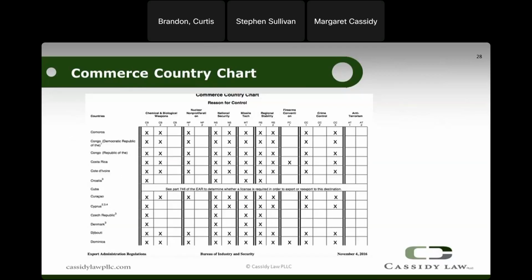The next, and this is what I'm talking about, is the Commerce Country Chart. Once you determine how your item, software, or technology is classified, at the end of the classification you make, it's going to give you one of these little codes like NS1 or NS2. NS means national security, and there are also codes for missile technology.